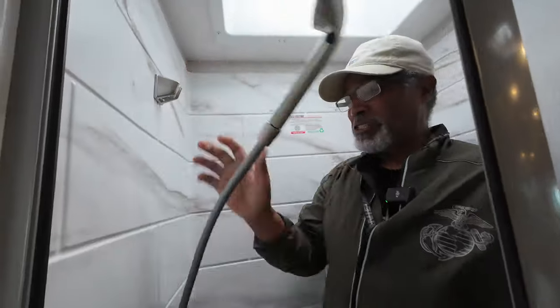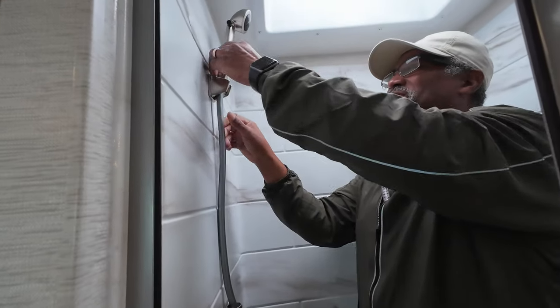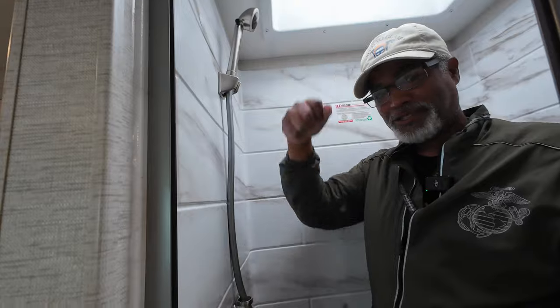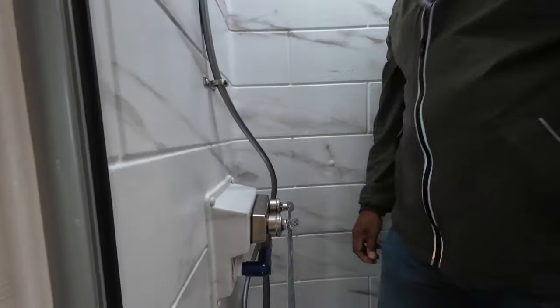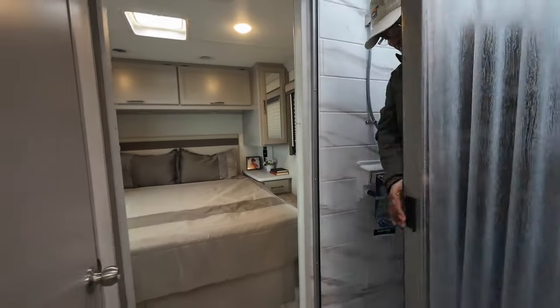Skylight. Yep. This is not adjustable. Whoa, John! I'm breaking you scared step already. This is not adjustable. It stays right there unless you pull it off. So, yeah. Hey! You can come out. I can't lock you in this one.